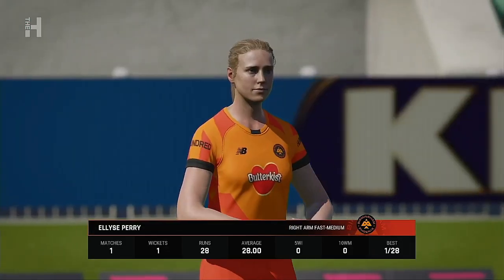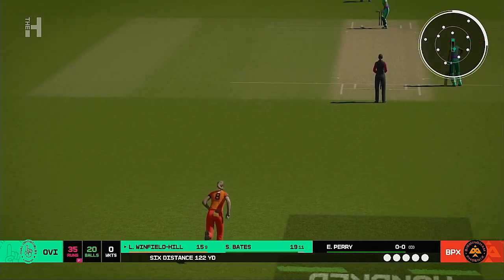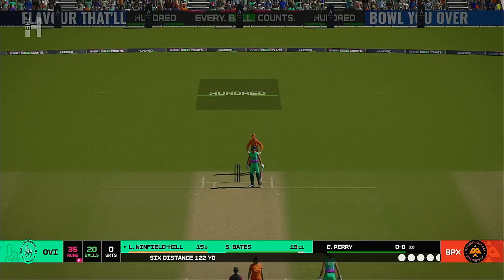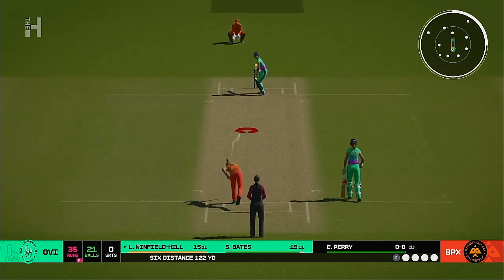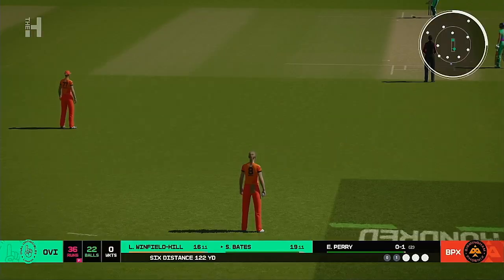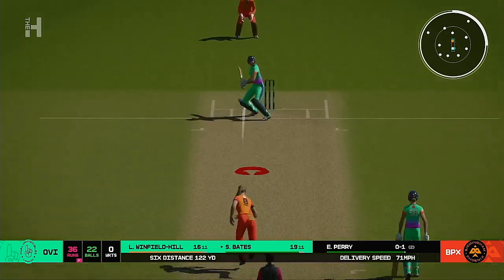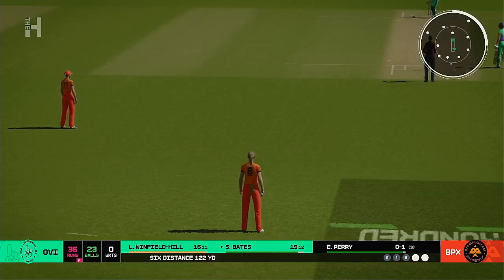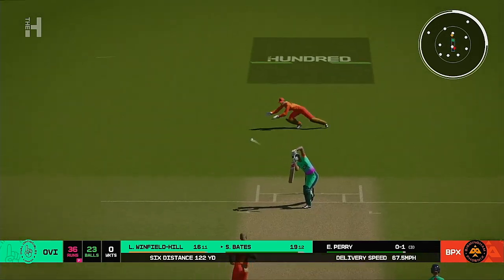The right-arm medium bowler is coming into the attack from the Vauxhall end. Finds the fielder with that shot. Pulled away, but straight to square leg. Finds the edge.